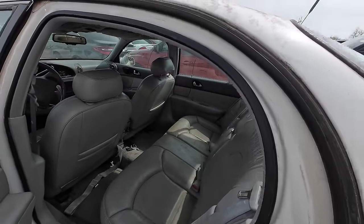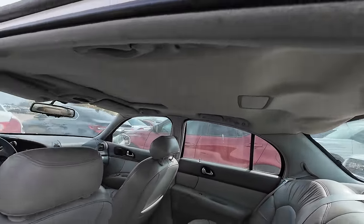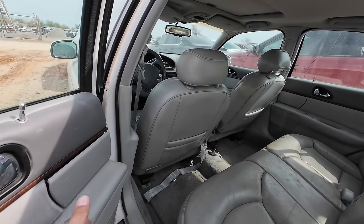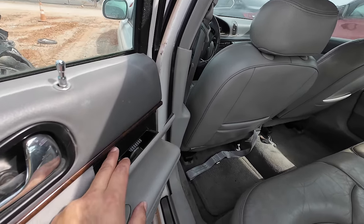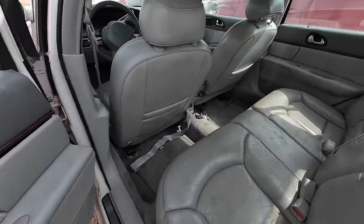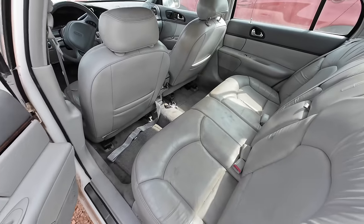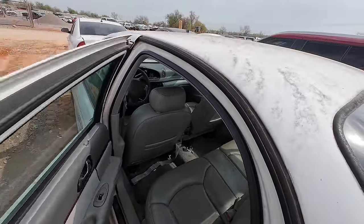Oh boy. Yeah, she's a... It's not bad, guys. For what it is, this is not bad. What is this, a cup holder? Ashtray? No? I don't know what that is. Oh, man. Wow. The leather is actually still relatively supple. It's not super dried out or anything.